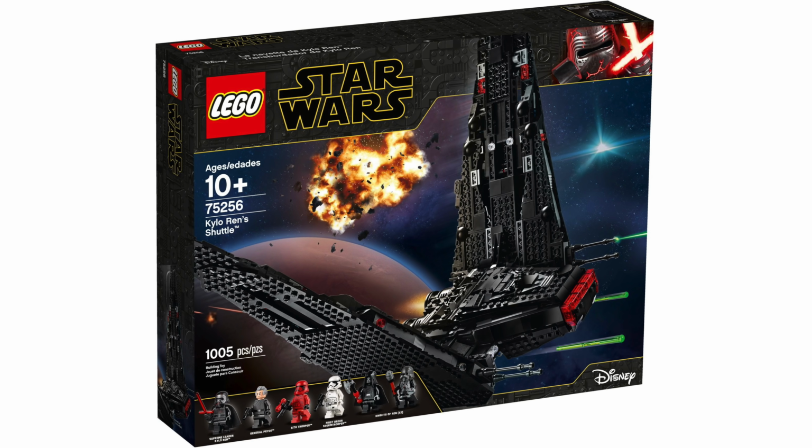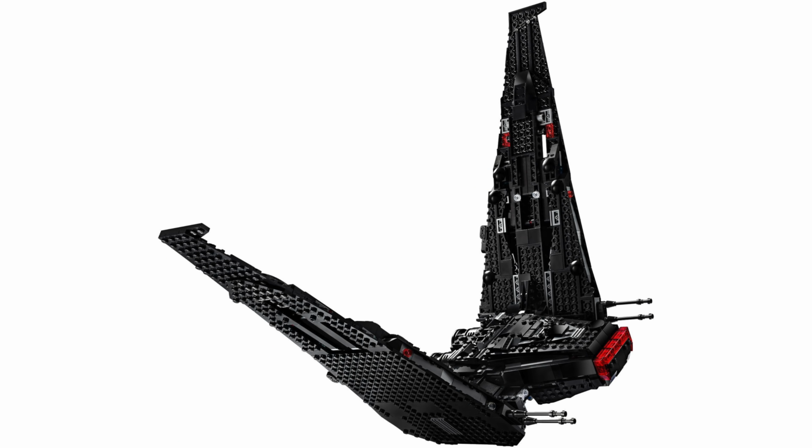I also want to throw in the Kylo Ren Shuttle. I feel like this was also a favorite among all LEGO Star Wars fans, even though it didn't make an appearance in Rise of Skywalker. And I went ahead and included 2020, even though it's not really part of the decade. So this is 2020 so far.